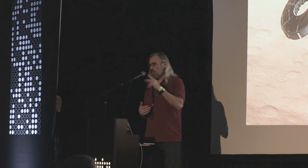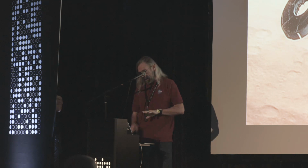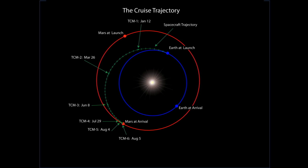That process of using the star scanner to do that is called celestial mode, and we had a little problem with celestial mode. I talked about the rover compute element. It's a RAD 750 processor. Stabilized injection errors, planetary protection offset. Yep, covered all that. So celestial attitude determination, I talked a little bit about how that worked. So here's us on our way to Mars. There's the orbit. Like I said, we go about 180 degrees around.